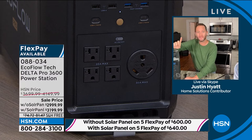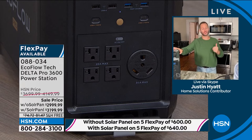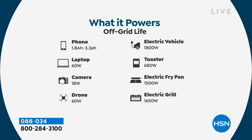This will run your washing machine for 3 hours, and it'll also run your microwave for over 2, air fryer over 2 hours, refrigerator over 40, CPAP machine for over 50 hours. An LED light won't even touch this. I mean, an LED light will literally run for days. We're showing you a fluorescent lamp. If you have fluorescent lamps, I think it's time to move to LED. But if you do, almost 100 hours, a TV at 22 hours. Think about that, like you were saying, Alice. You could literally go tailgating with like three different TVs if you wanted to, maybe even more. We'll have to test that out. So you'd be having every single football game on at the same exact time.